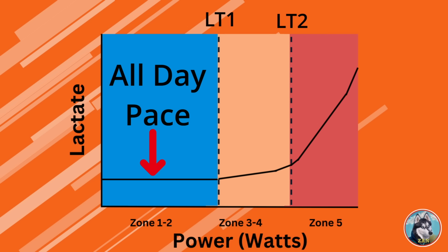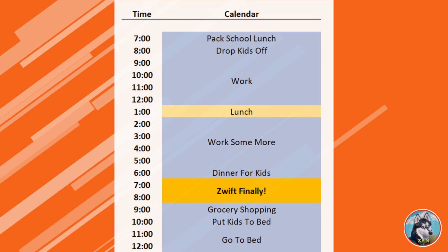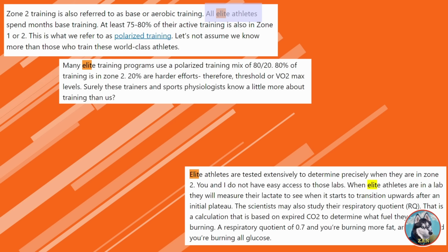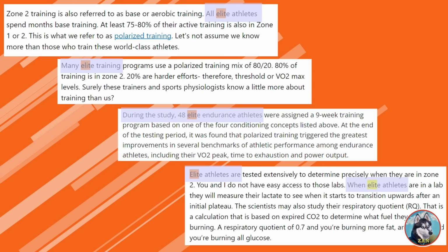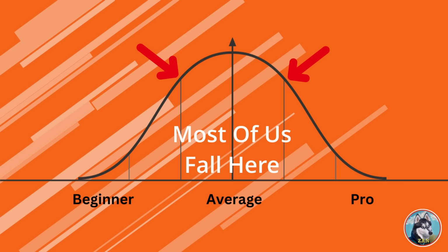But will the average Zwifter still gain these benefits? As most of us have full-time jobs, families, and other hobbies, leaving us with limited riding time per week. As most studies examine elite riders, does it still make sense to train Zone 2 if you are limited to 4 hours a week? Stay tuned, as in addition to outlining the science and how to train it, we will find out the type of training that the average Zwifter should spend their limited time on.